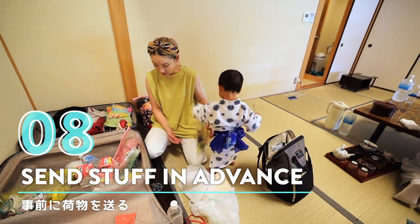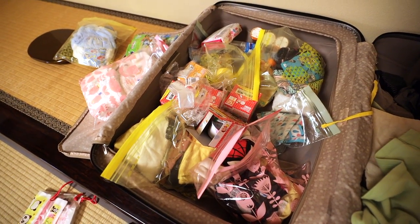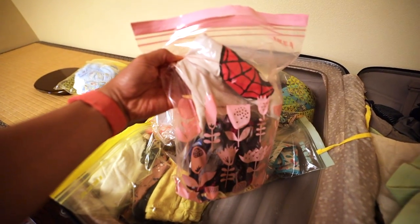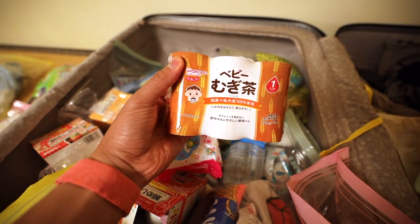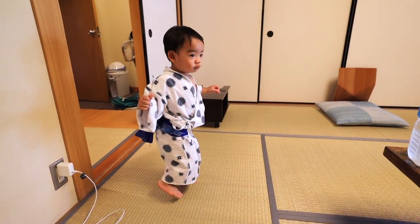Tip 8, sending stuff in advance. When traveling with a baby or kids, you have to bring a lot of stuff just to get through one day, let alone several days. For us, Wolfie takes up one entire side of the suitcase, while Maiko and I, oh and the camera gear, share the other side. So for advanced planners, you can send your baggage from airport to hotel or hotel to hotel to lighten the travel load.